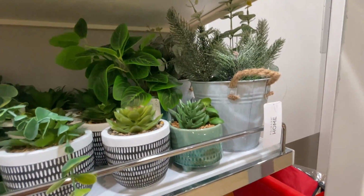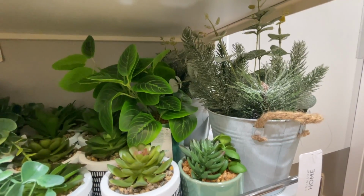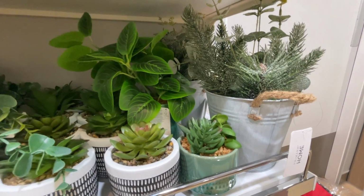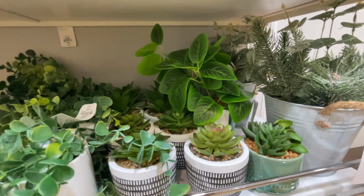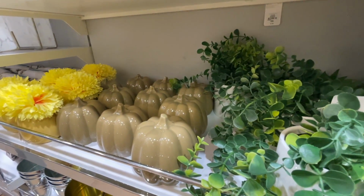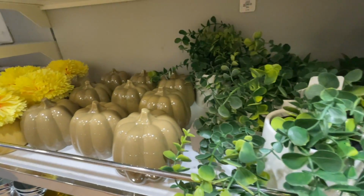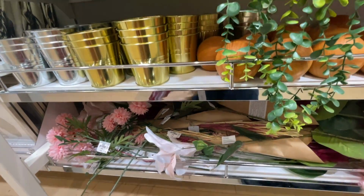So I've just spotted this little bucket. It comes in at £8 and it's got frosted Christmas tree vibes. Yeah, okay. I get the feeling we're going into a more autumnal season. But there's lots of little fake plants. We've got some little pumpkins here. Really, really cute. £4 for those. But yeah, they've got some really nice little homeware bits this month.